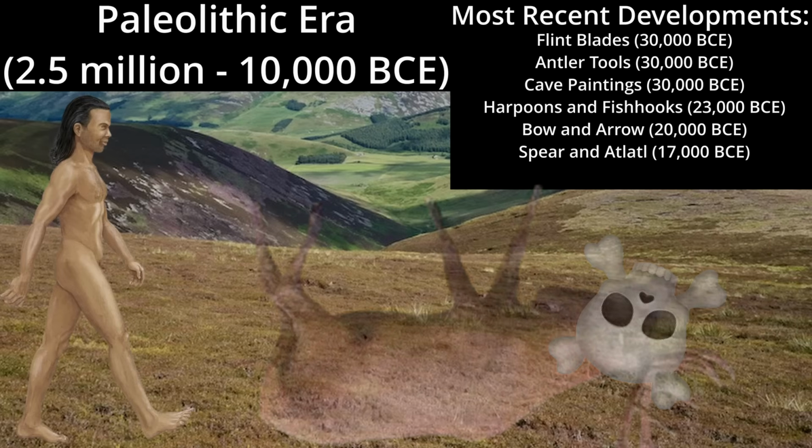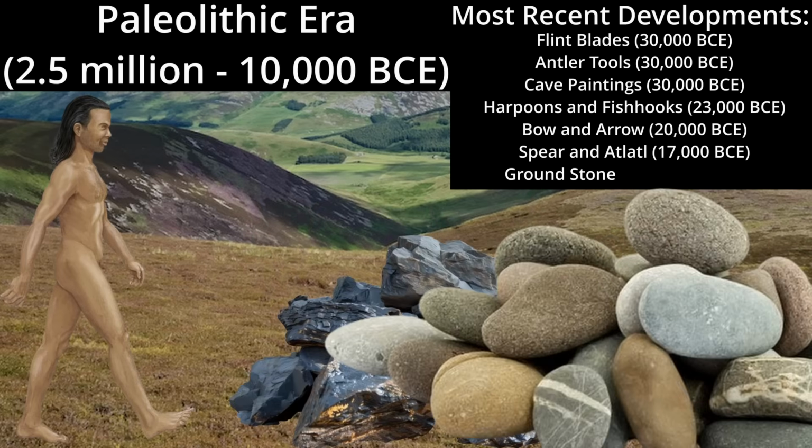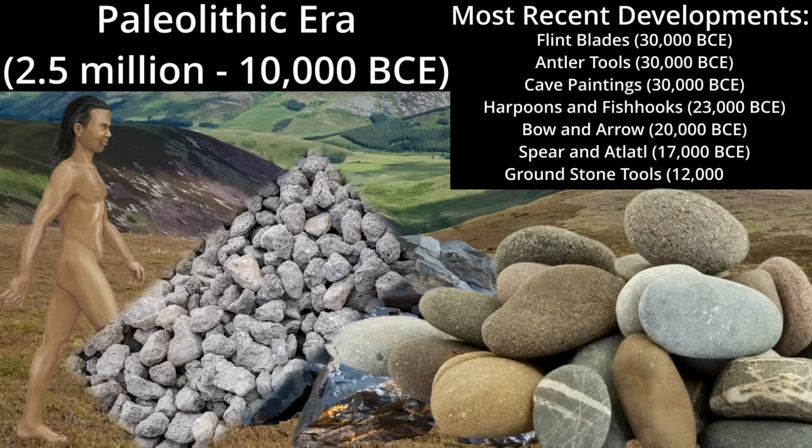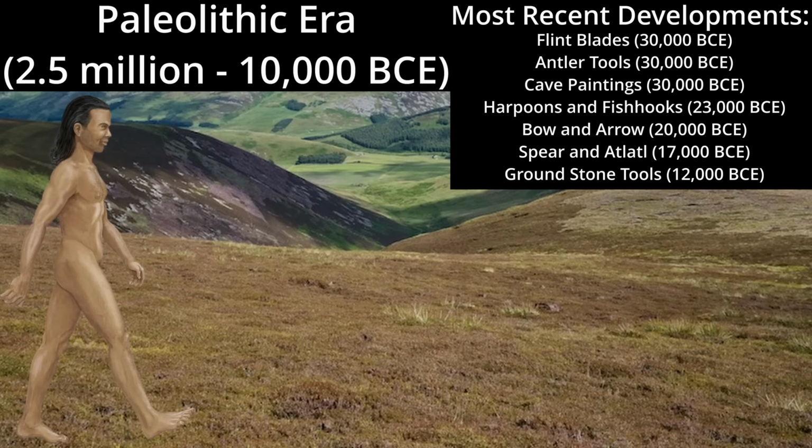So much so, he decides to make even more pointy rocks, and smooth rocks, and all kinds of rocks. And look at that, we did it. We finished the entire Paleolithic era.